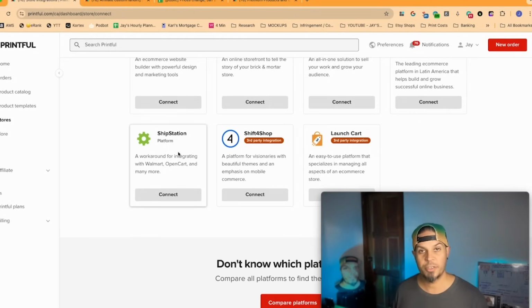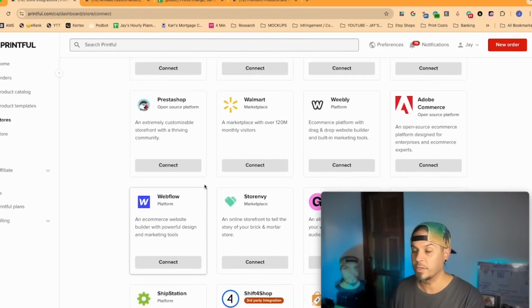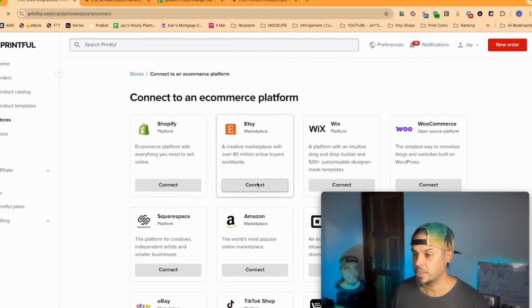And of course, ShipStation. So if you've got a different integration or something like that, or you're printing for yourself and you need to outsource some of that if you get too busy, then you can just have them connect to the ShipStation. So all those stores that you're printing for, it'll go into ShipStation and it'll get pushed and routed to Printful here. So coming up here, I'm just going to click on connect.